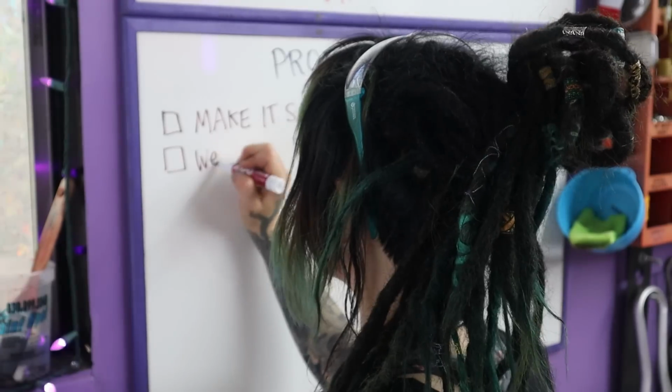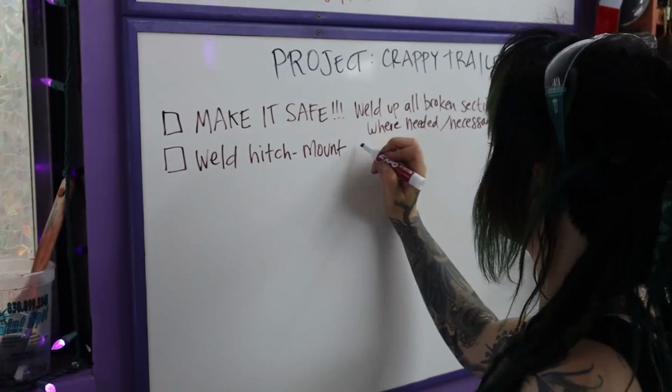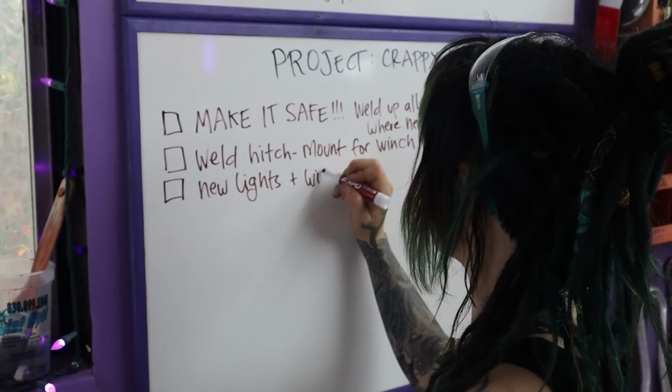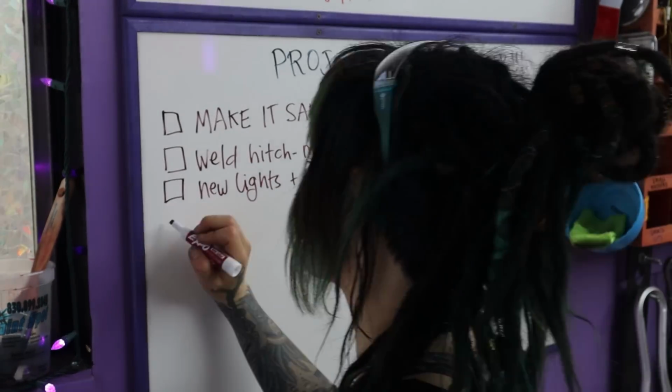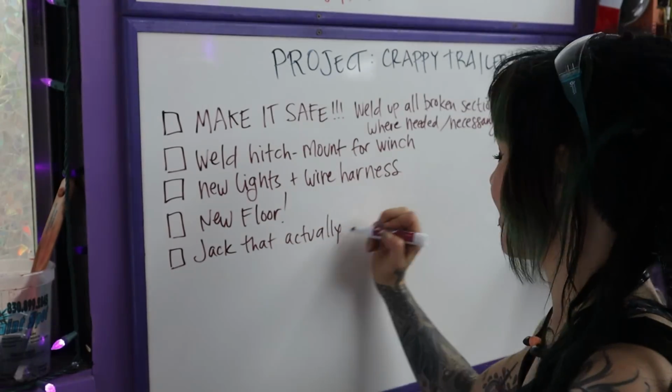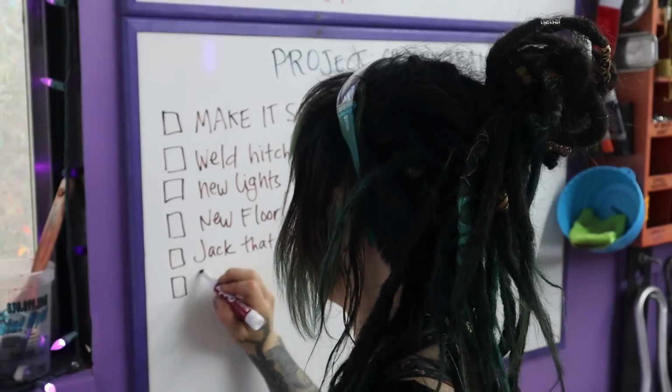Welding. Second, I want to make a mounting point for the receiver hitch so I can winch heavy items up onto it. Third, Megan already handled Grim's wiring, so once this thing is back from blasting, I'll make a nice new harness with new lights for the trailer. Oh, and it definitely needs a new floor. And I will have to find a place to put a license plate when I get one.